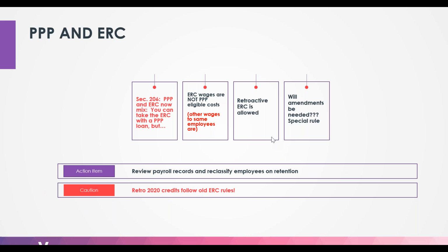You can review your payroll records all the way back to payrolls beginning after March 12th, 2020, and you can reclassify employees and say, wow, I didn't know that I could get a credit for their wages because I had a PPP loan. I want to go back and claim that credit, and you will not need to do amendments.